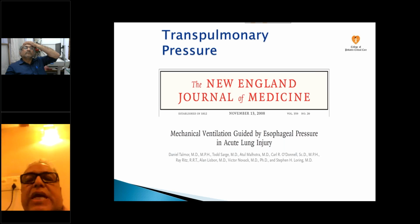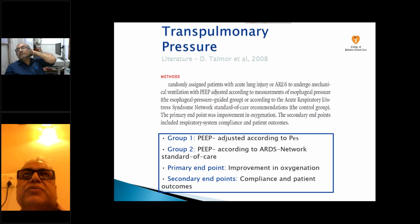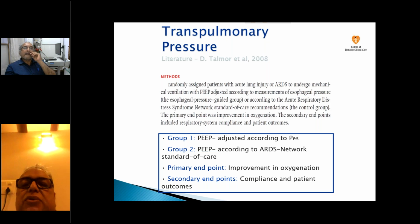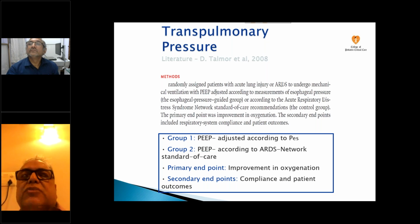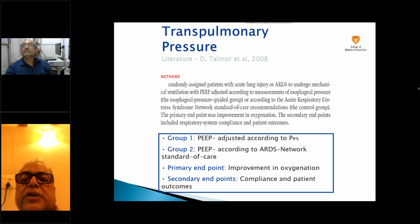So this is a landmark paper on the transpulmonary pressure, where though the mortality benefits were not there in the randomized study, the PEEP titration was according to the esophageal pressure, and the endpoint was the oxygenation. So there was a definite improvement in the oxygenation in the transpulmonary pressure group as compared to the conventional group.